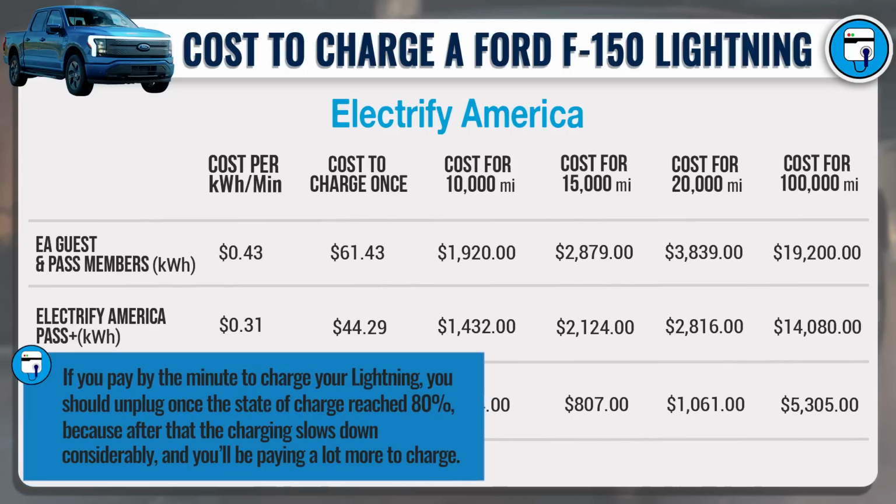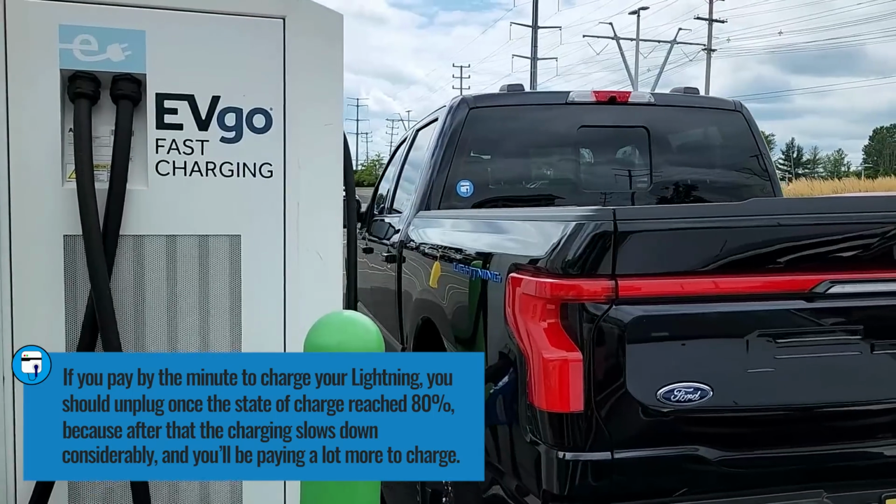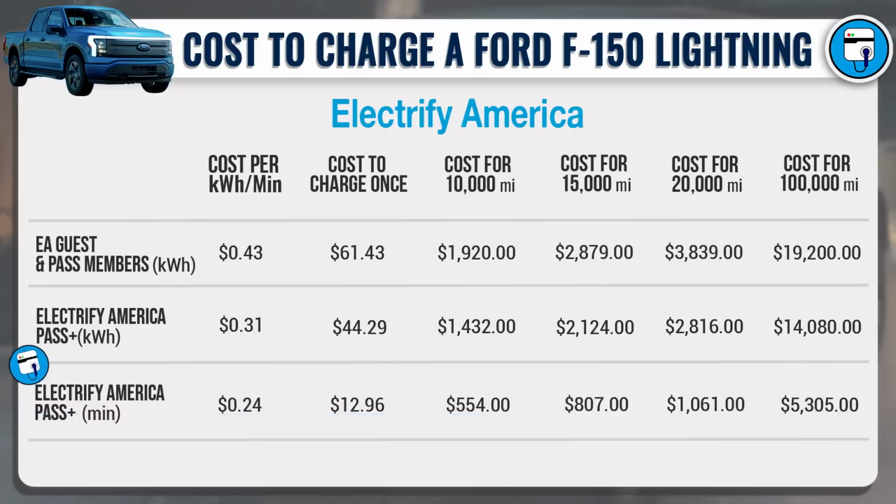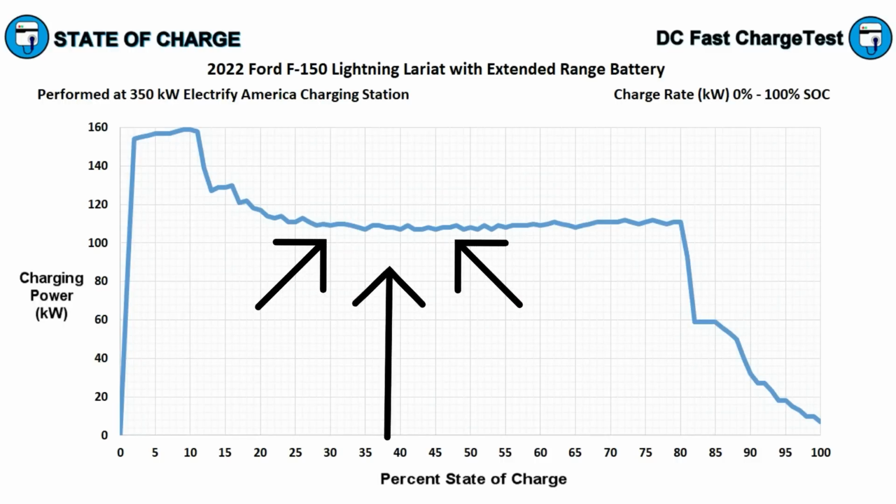And that's how I'd charge my Lightning if I had to charge on a by the minute Electrify America charging station. And this video is about what it cost me to charge my Lightning. And I urge all of my followers, if you are charging on a network that charges by the minute, don't stay plugged in past 80% state of charge unless you absolutely need that additional range, because you're going to be paying a lot more per kilowatt hour because the charging slows down so much. Okay, so it costs 24 cents per minute. And the cost to charge the Lightning from 0 to 80% is only $12.96. That's because the Lightning maintains a very high charge rate up until about 80% state of charge.